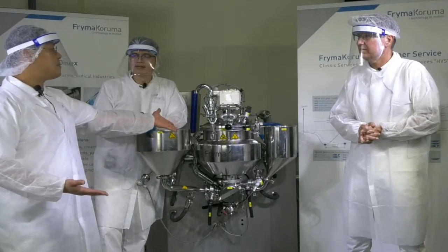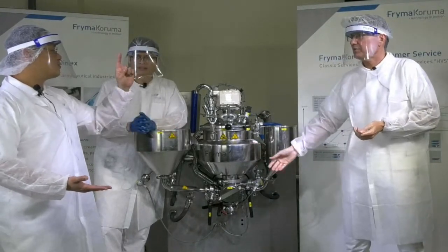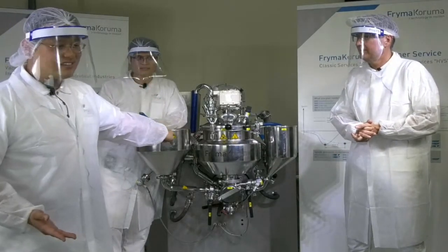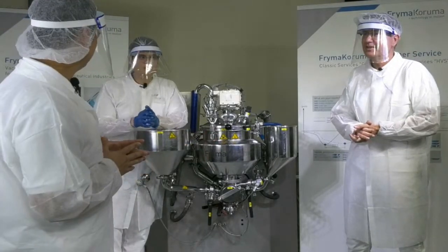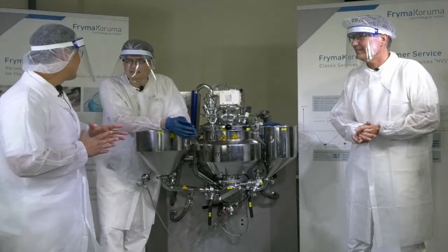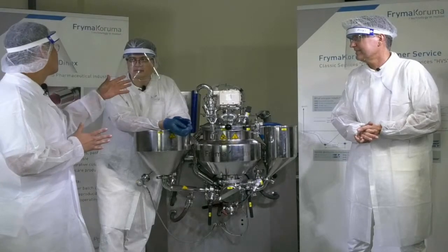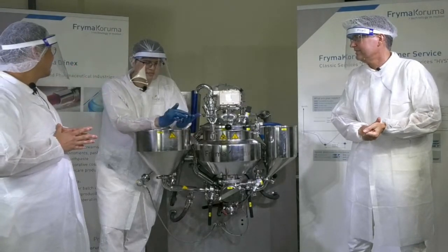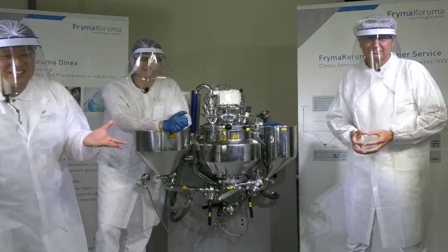Then what is the capacity of this machine? This is 12 liters, a 12 liter batch. And what is the total hourly capacity for this Dinex lab machine? 12 is the batch size, and the batch time is 10 minutes, so maybe 6 batches, 72 liters. Fantastic. You have a very good estimate.